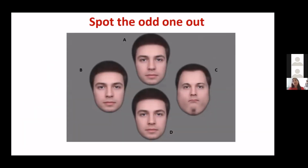In the test, participants were presented with 4 faces, 3 of which were identical, and 1 of which had been digitally manipulated to look different from the other 3. Participants were asked to spot the odd one out and to touch it on the screen. So hopefully in this example, you'll be able to see that it is this face here on the right-hand side.